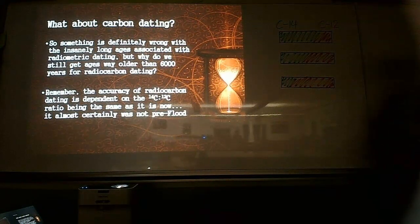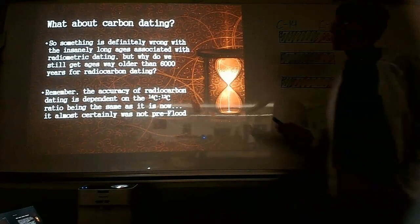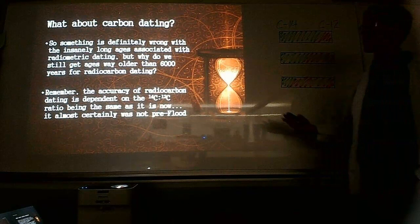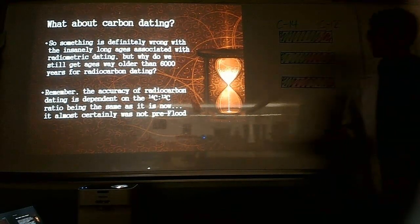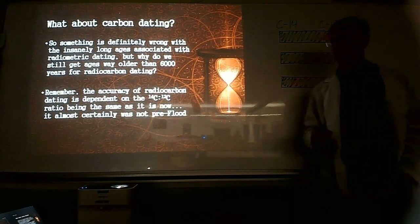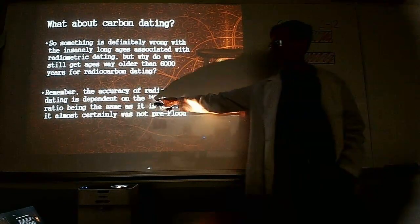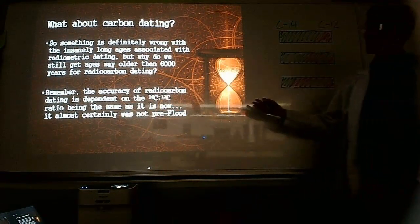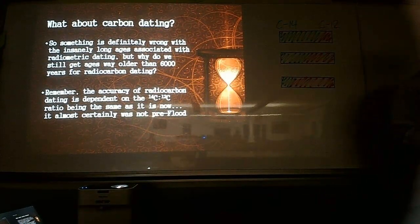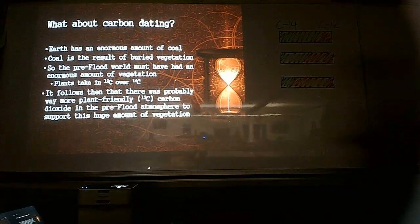So when we're looking at this information here, again, somehow we've got to account for the fact that this method is giving us numbers that are much larger than the age of the earth based on the biblical account. Because again, the Bible is our starting point. We work from there. So when we look at these numbers and where that discrepancy could possibly exist, there's something that we have to make sure we acknowledge. Remember, the accuracy of radiocarbon dating is dependent on the ratio of carbon-14 to carbon-12 being the same as it is now in the atmosphere before the flood. And it almost certainly was not. And we're going to talk about why that is and the effects of that coming up here. You're going to write this entire slide down as well.